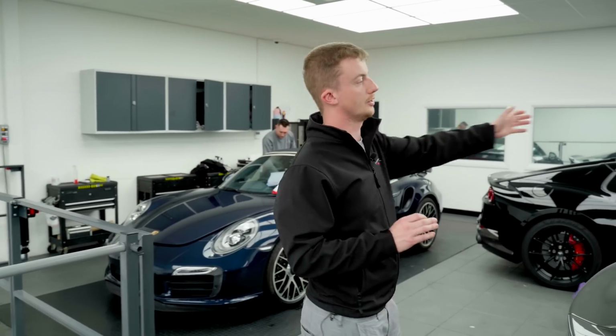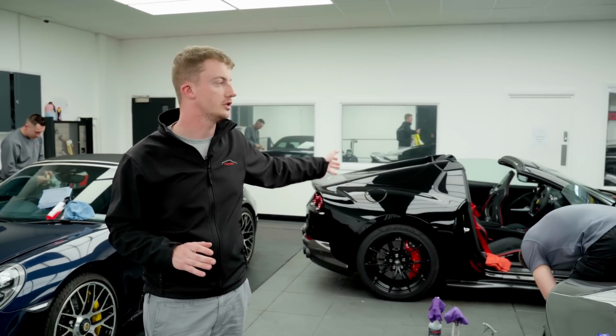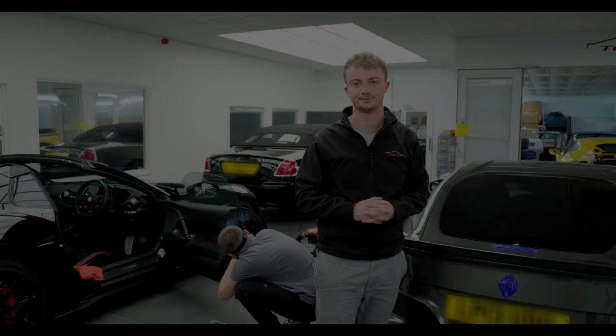Then also, we've got the Rolls-Royce Dawn and the Ferrari 812 GTS up here as well, just getting prepared for handover to the customer. But that's enough from me. We're going to go back into the workshop and show you what else is going on.